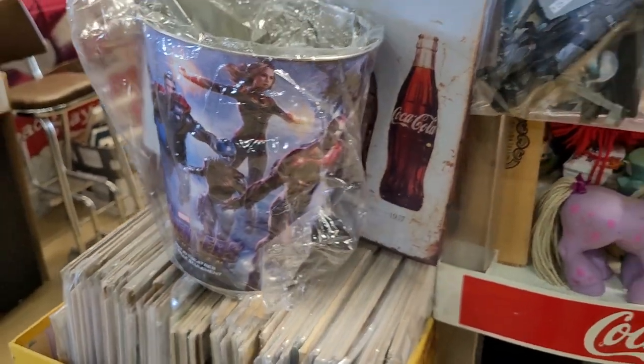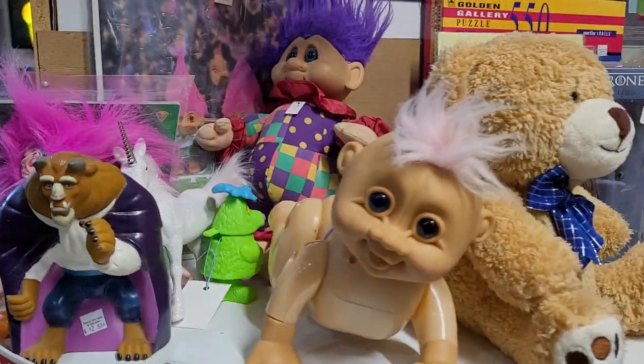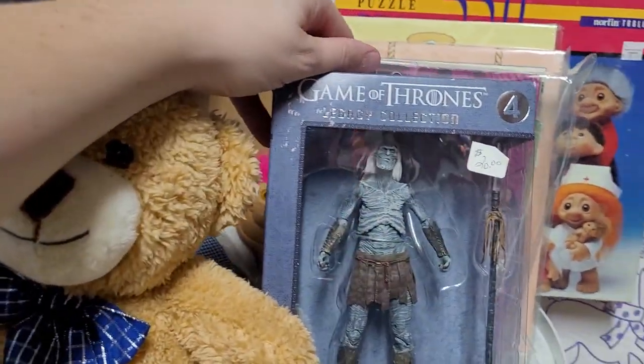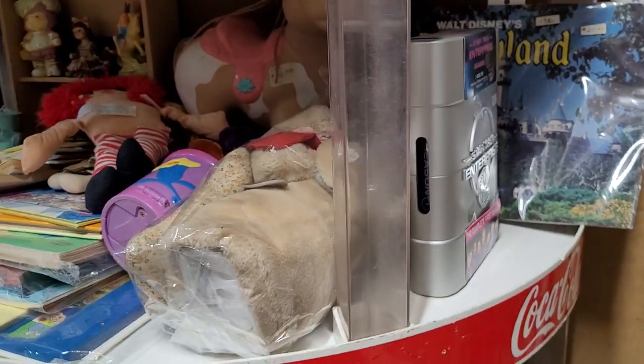Cool old signs and popcorn buckets in here. This beast, I definitely had that as a kid. I remember having that in the bathtub. Like, that's how old that is. I was like 27. Hate to see it.